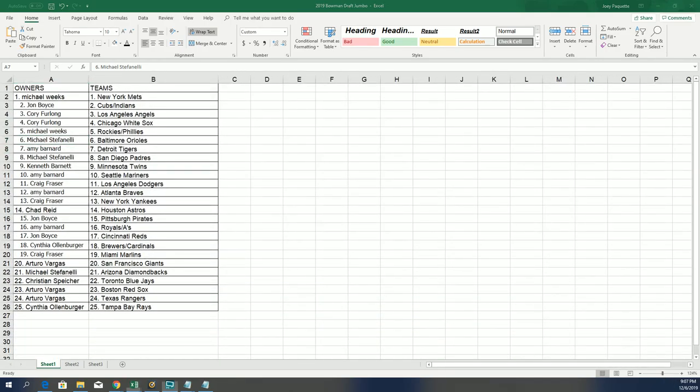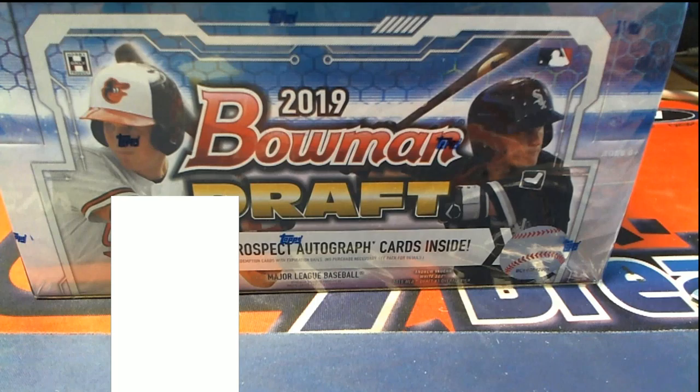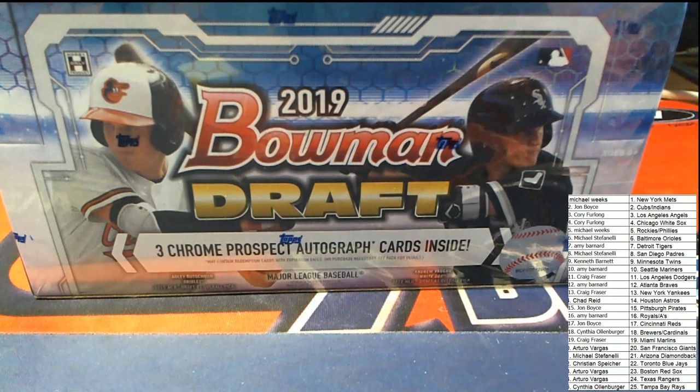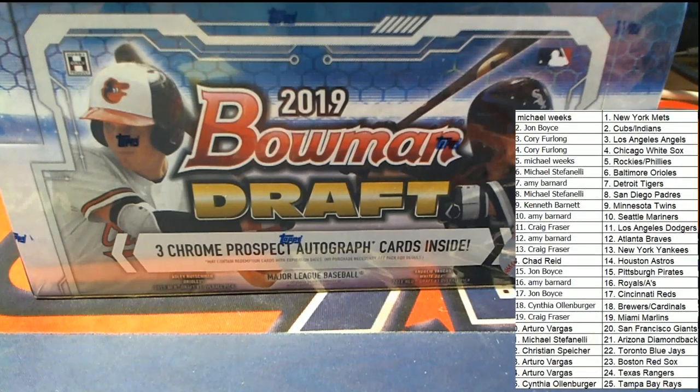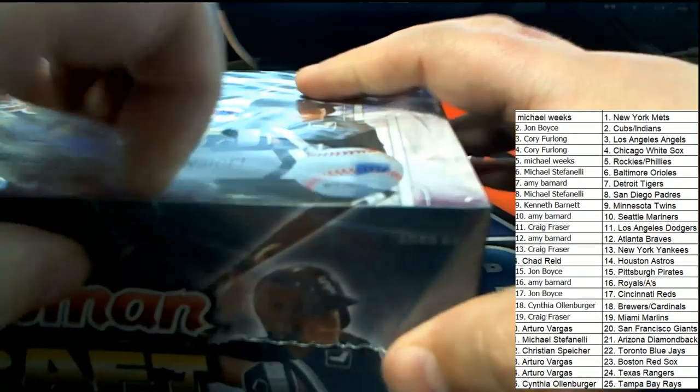In Bowman Draft. And let's get to the rip and see what we have coming out. Jumbo.